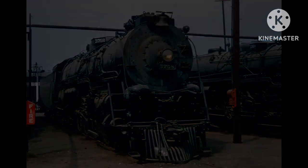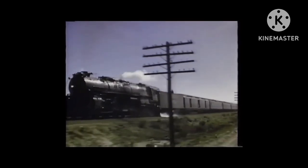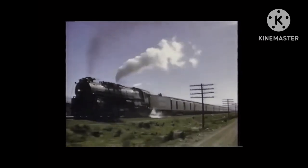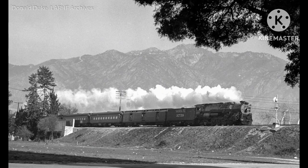However, 2 years later, on February 6, 1955, on this very special day, one of her members, 4-8-4 number 3759, was brought out of retirement at the request of the Railway Club of Southern California to run a special excursion dubbed Farewell to Steam. This excursion was a round trip between Los Angeles to Barstow, California, with stops in Pasadena and San Bernardino. It was the last ever Santa Fe revenue train to be powered by steam. After the excursion, the 3759 was sent back to storage again.